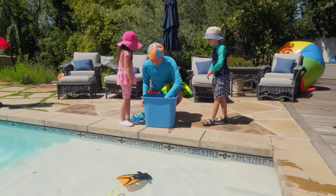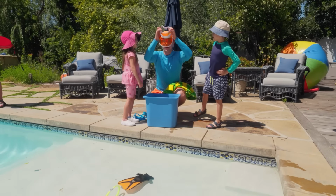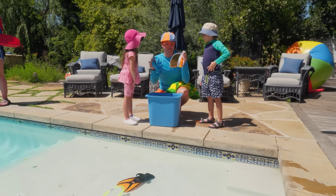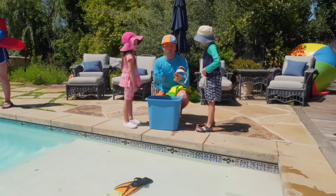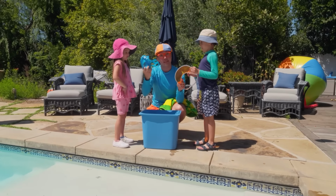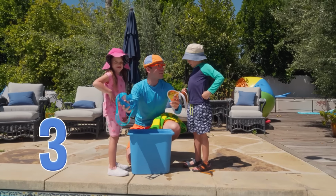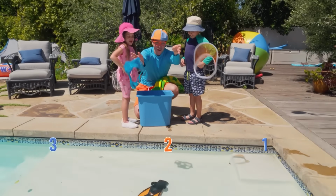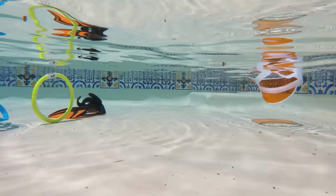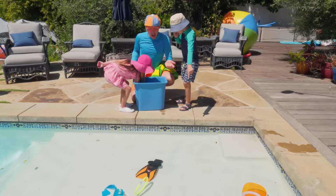Yeah! Okay, I'm gonna try this orange visor. Woo! And I'm gonna try some goggles. Yeah, what do you think? Which one will sink and which one will float? This one will float and maybe this will sink. Here we go. Are you ready? 3, 2, 1. Woohoo! Wait, that one floats and that one floats. They both float.